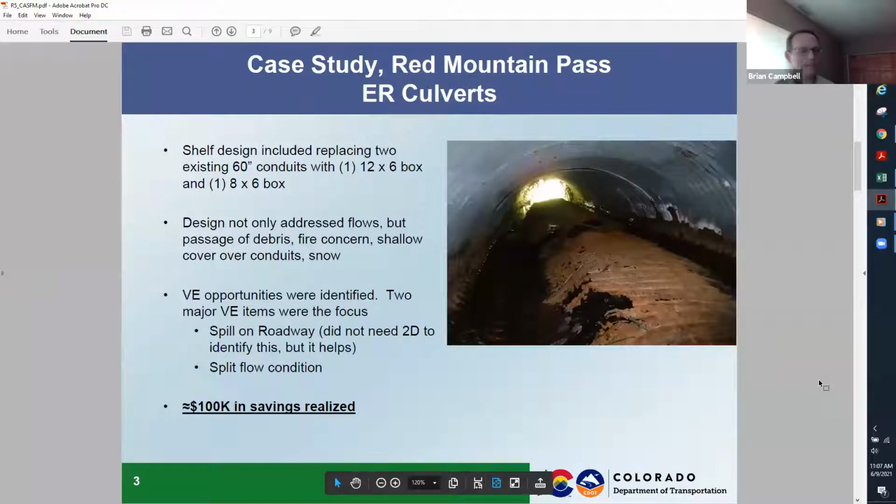All right, so this case study was two culverts that were on CDOT's essential repair list. The essential repair list is an ongoing list that we have from our staff headquarters and our asset managers that identify which culverts need to be replaced. You can see the picture on the right. This was an example of the condition that these pipes were in. So it was pretty bad.